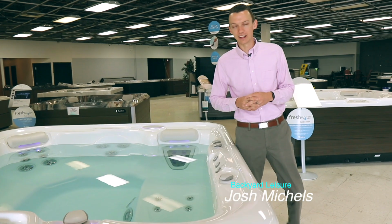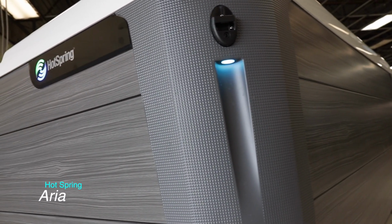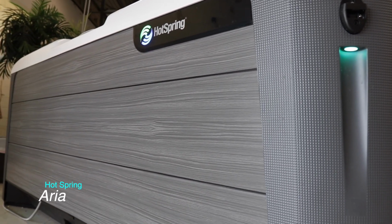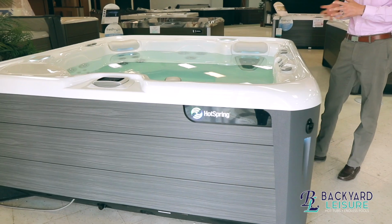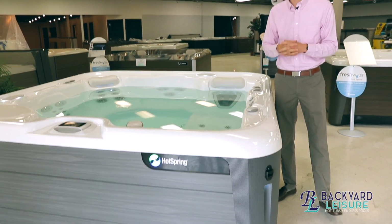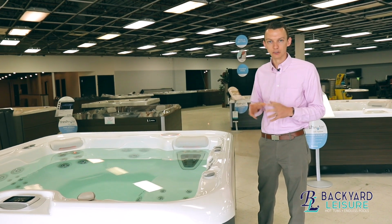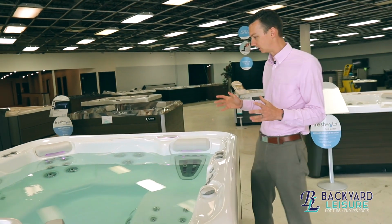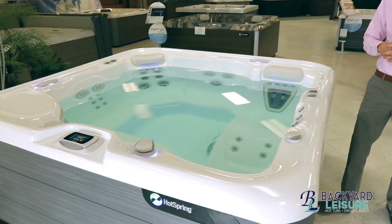Just wanted to get on here today and give you a quick overview of the Hot Spring Aria. So the Aria is one of our most popular tubs. It is in the High Life collection from Hot Spring. And what that means is it's not only the most premium collection that Hot Spring offers, but it has 4 or 5 unique features that really set it apart from the rest of the industry. It's really not comparable to anything else because of a few special things.